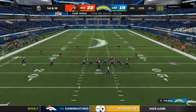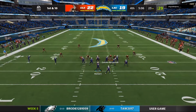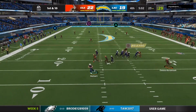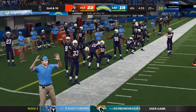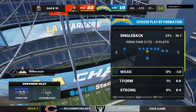The Charger drive about to get going, and they will be looking to answer the touchdown their defense just surrendered. Still a good chunk of time remaining here in the 4th quarter and a chance to regain the lead in a tight one. Steps away to his left, and he wisely will throw that one away. Got out of the pocket, didn't look like he had anybody open, so just gets rid of it. And a good play by him.